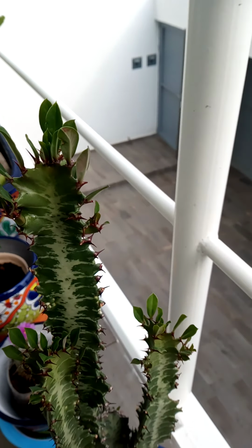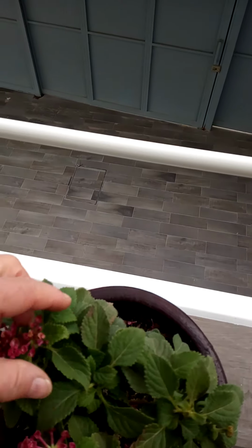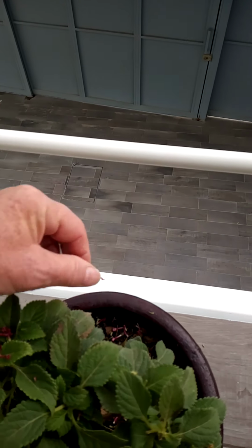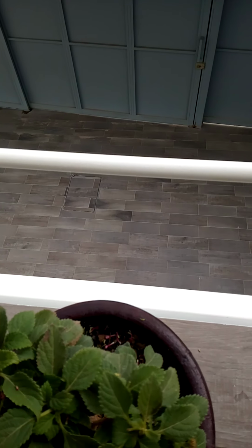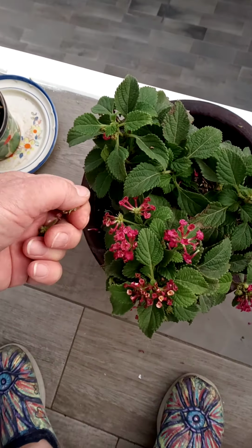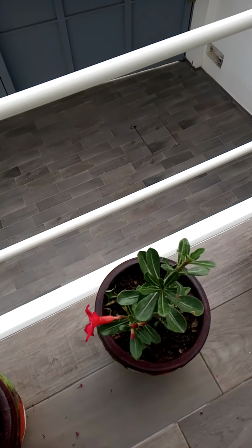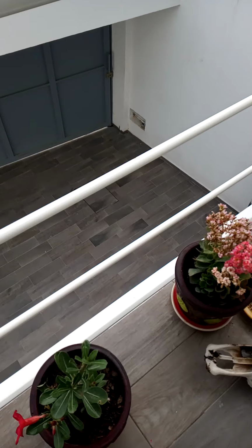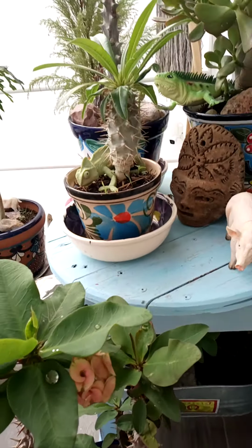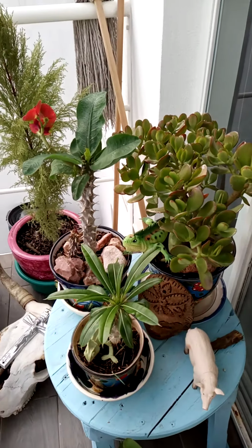Some of these plants had bugs on them, and some still do. That's the only thing. When you buy plants in the open market, sometimes you don't exactly get the best stuff. Even at the nursery, I've noticed they had some bugs on their plants. Jesus.